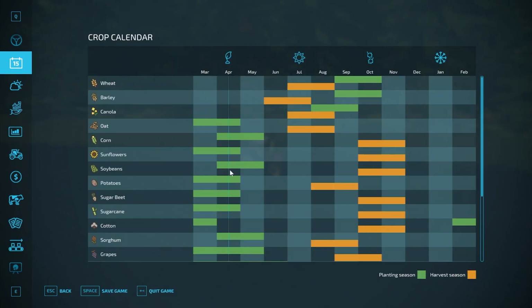So looking at the crop calendar, I think we're going to plant another big field of potatoes. I think that'll be fine, so we can store them. And then the potatoes, we plant them here, which is where we're at in April. We should be able to harvest them here in September. And then plant that field with barley, since I didn't plant any fields with barley last year.